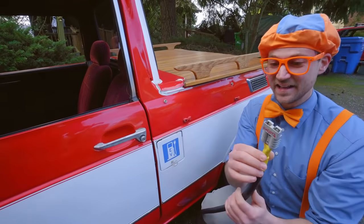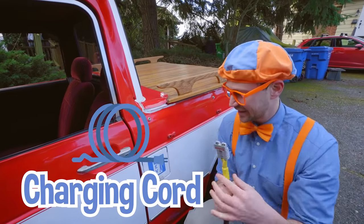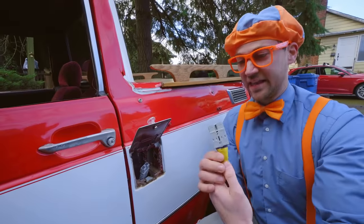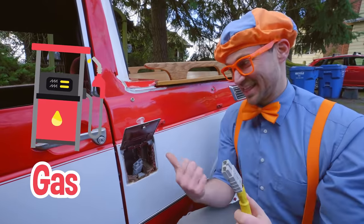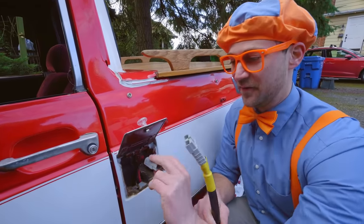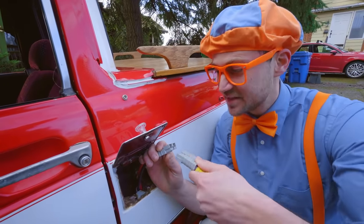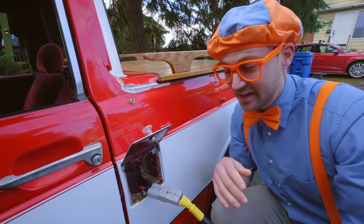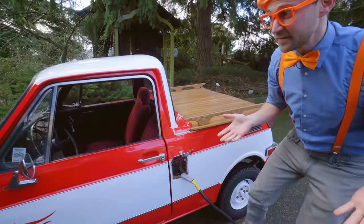Wow! Check it out! Yeah, this is the charging cord of O'Sparky! All right, there we go! Yeah, you know how gasoline vehicles have a little area to fill it up with gasoline? Not this one. This one has a cable. Wow! And then this is how you charge the batteries. So first, you have to plug it in, just like that. And then you let it sit. In the meantime, let's check out the vehicle.